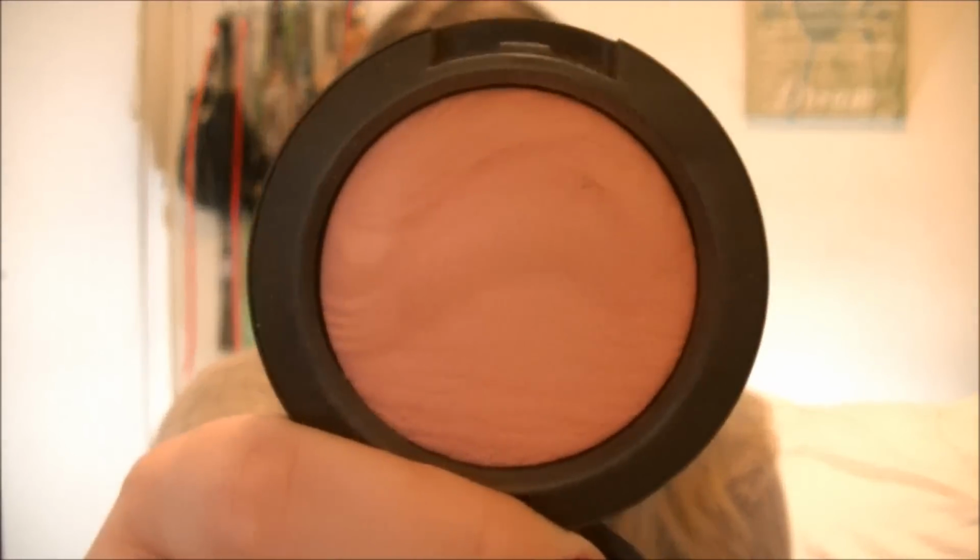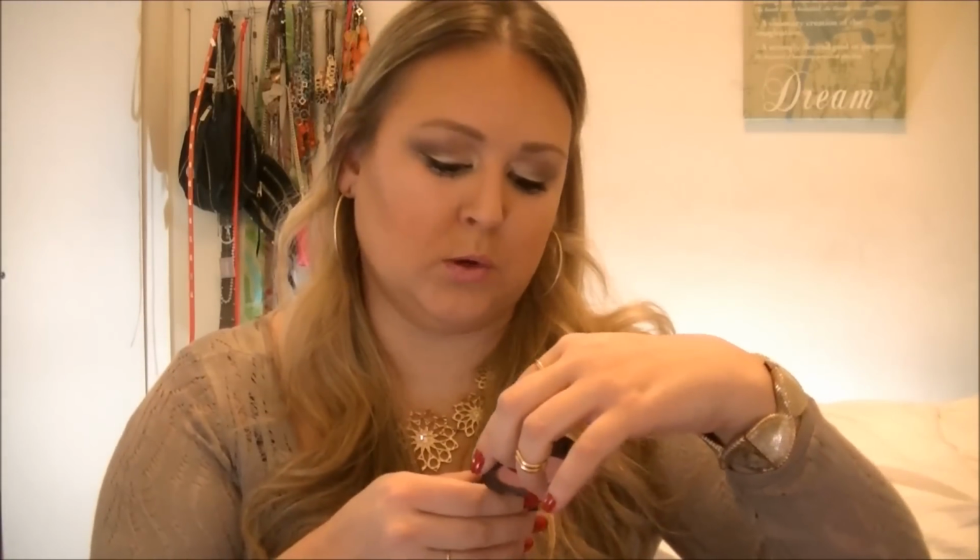For blush, there's two from MAC that I really like. This one is their At Dusk, and this is part of their Magnetic Nude collection that they still have currently. Love this blush. This blush, however, is a standard of theirs. It's called Rosy Outlook, and it's one of the Pro Longwear.